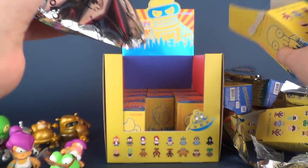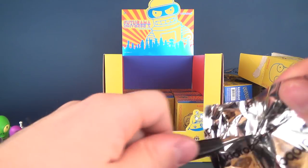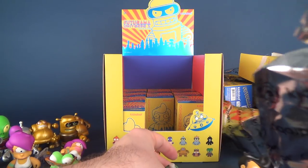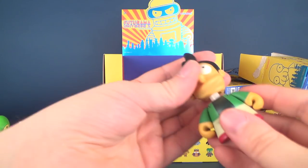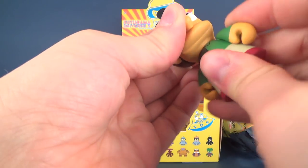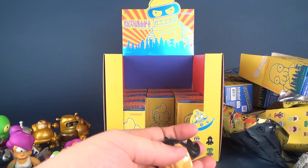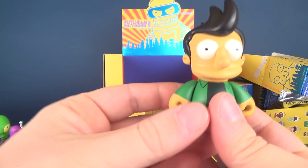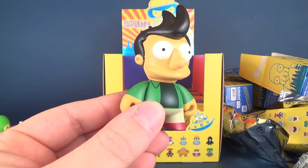Open up the next box. As things change, some things remain the same. Look at all the debris that I've got on the one side of this backdrop. And we did not get ourselves a Fry. However, we did get ourselves a Fry from... get his head on here. His head is a little on the loose side. Doesn't really want to stay in place as well. But we do have Universe B Fry.